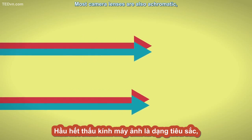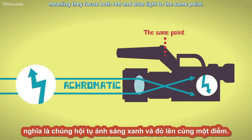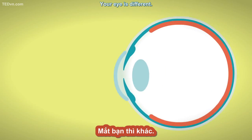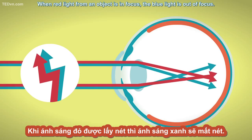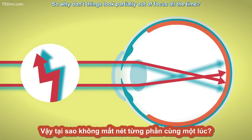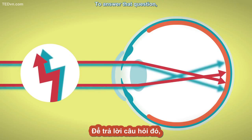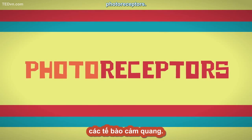Most camera lenses are also achromatic, meaning they focus both red and blue light to the same point. Your eye is different. When red light from an object is in focus, the blue light is out of focus. So why don't things look partially out of focus all the time? To answer that question, we first need to look at how your eye and the camera capture light: photoreceptors.